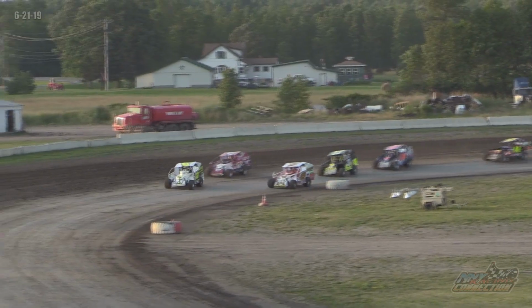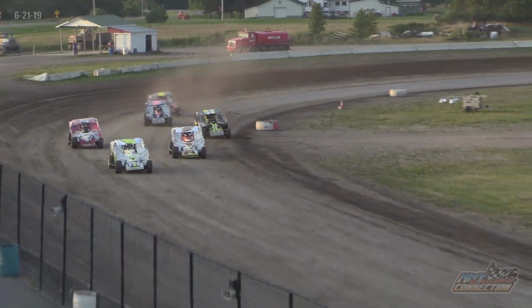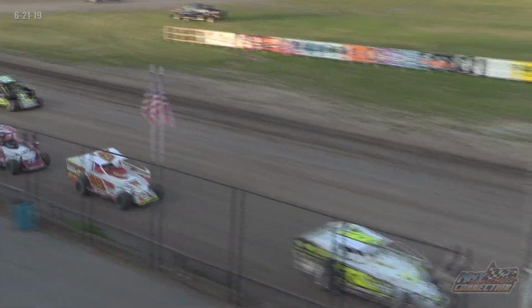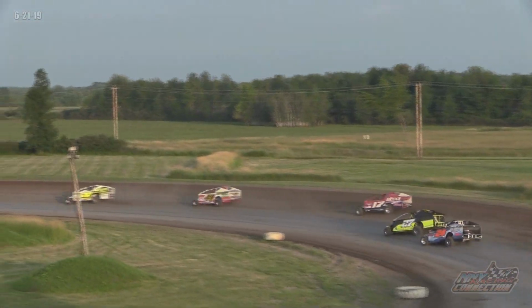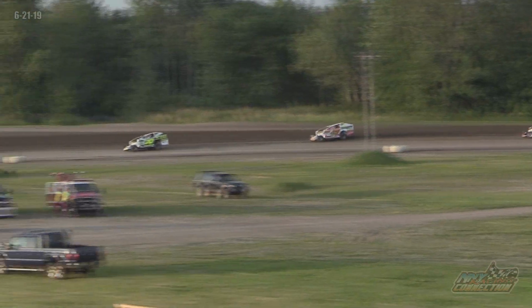One more lap here. They'll get ready to fire off turn number 3 and 4. Green and white flags are in the air. They'll work off turn number 2, and Ryan Arbuthnot again is just going to jump right out to the front of the field. Car and a half out in front of Billy Dunn. He'll work down to turn number 3 and 4 for the final time.